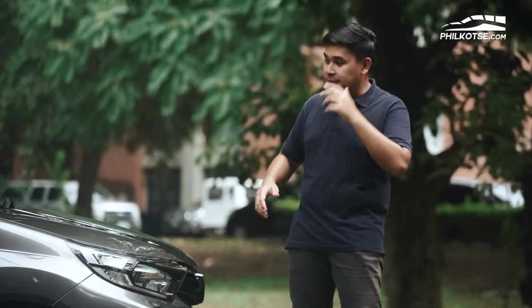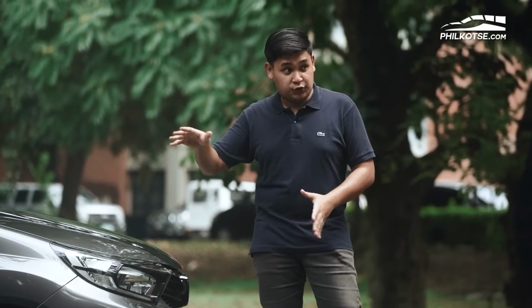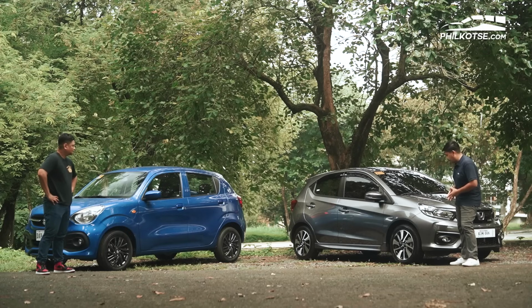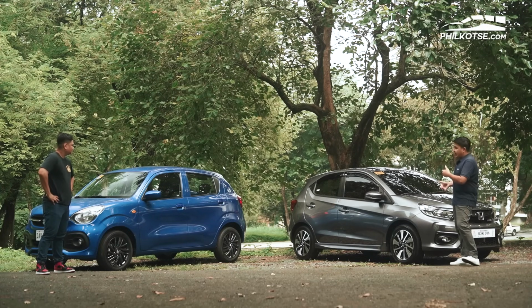Tapos mapapansin nyo rin, mas mataas yung ground clearance ni Suzuki Celerio. Kasi if I'm not mistaken, 170mm yung ground clearance niya. Compared dito kay Brio na 135mm lang yung kanyang ground clearance. So kung particular ka dun sa mga pangilalim, mas medyo angat, literal na angat, si Celerio.